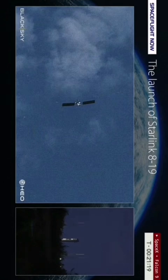Thanks to folks at Black Sky and HEO. Here's an image that they captured of a Starlink V2 mini satellite on orbit, where you can see those solar panels extended from the main body of the spacecraft.